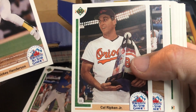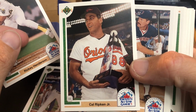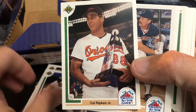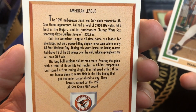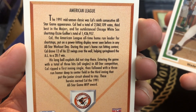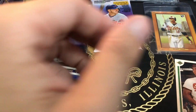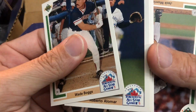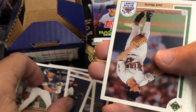And there is one of the Ripken cards that I don't get to see very often right there. And that's the All-Star Game MVP. What was that, leading vote getter? Yeah, All-Star Game MVP award, '91. So I'll definitely get that into my PC there. Wade Boggs, Alomar, Cecil, and Alomar Jr.